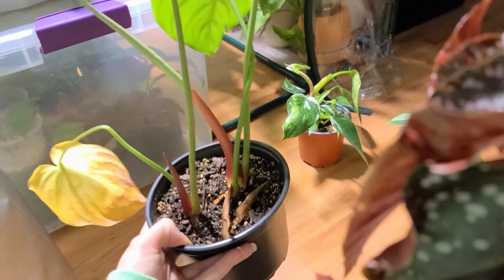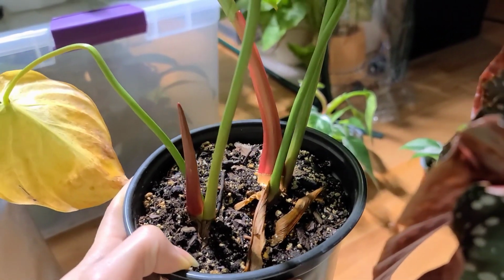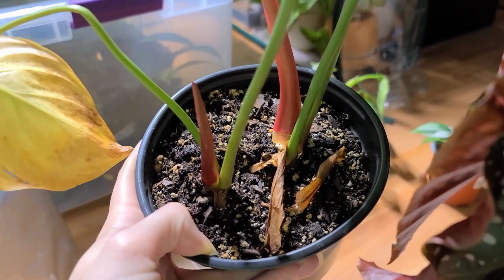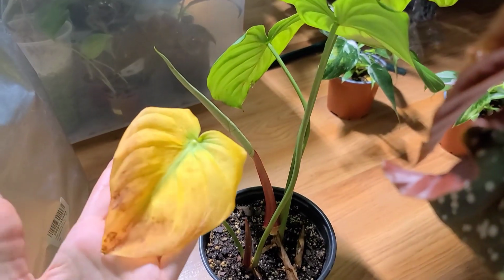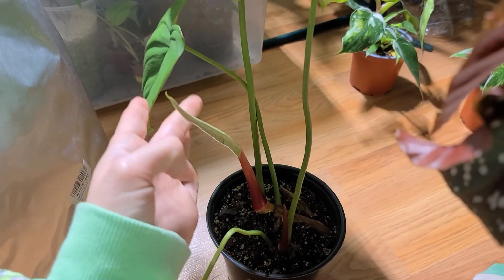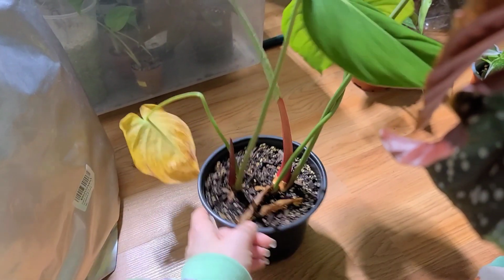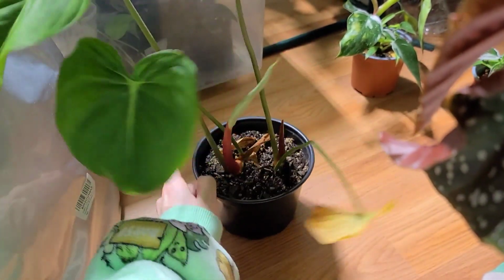It does seem to be either two different plants in one pot or just two growth points coming off of the same chunk under there. So I'm not exactly sure because I haven't gotten in under the soil yet with this one. It dropped one of its older leaves, which is totally normal. It is working on a new one there, as well as this one here that I'm anticipating should be pretty big. Maybe not as big as this one, but I'm hoping that maybe we'll get lucky and it will be.